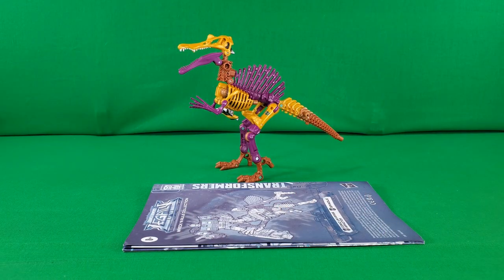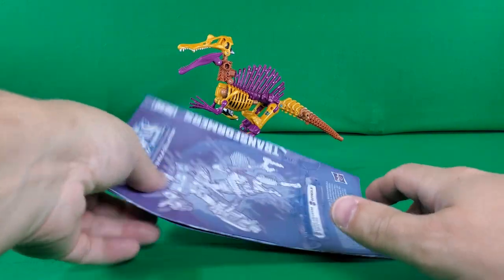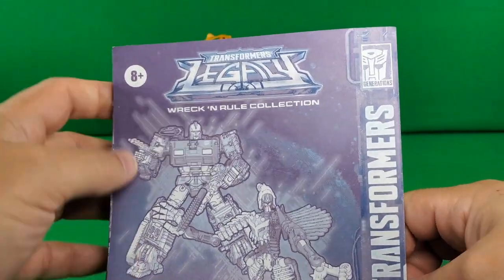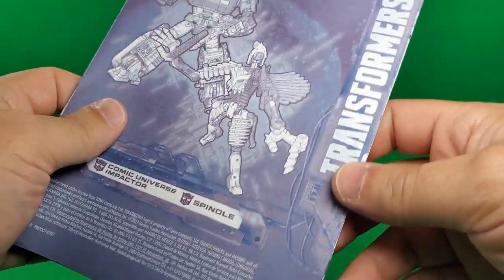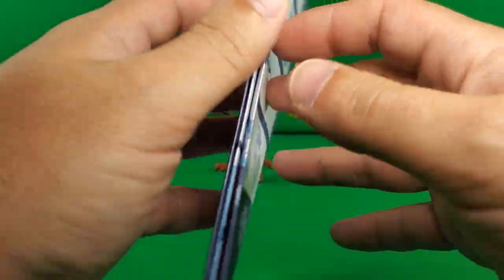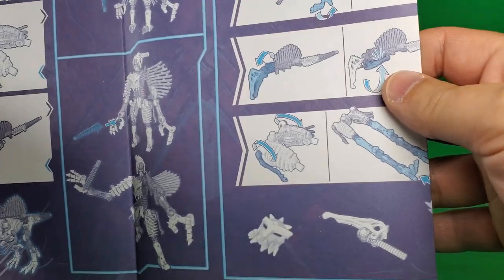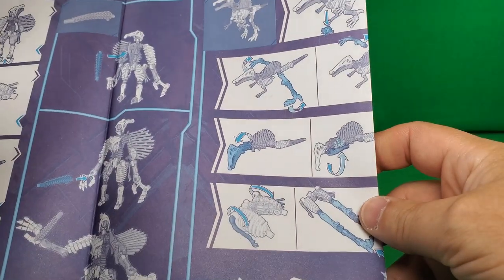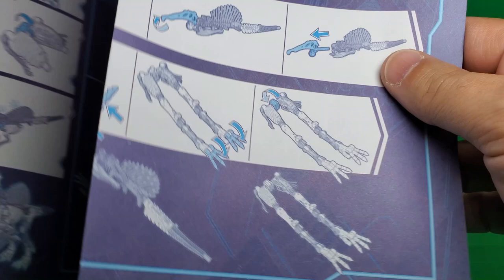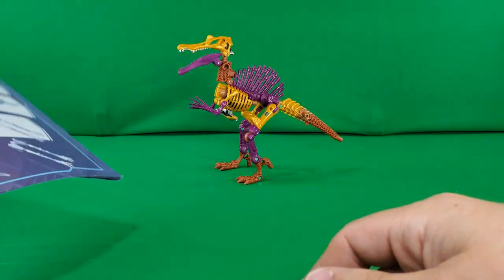Let's take a look at Spindle and his accessories. And the only accessory he really has is the handy dandy instruction sheet. And 8 and up, Transformers Legacy, Wreck and Rule Collection, Transformers Generations, Comic Universe, Impactor, and Spindle. And then you open the instructions up to this side, and it has all the instructions for Spindle, even how to turn him into weapons and stuff. Not that I do that, because I prefer him in these dino bone modes.